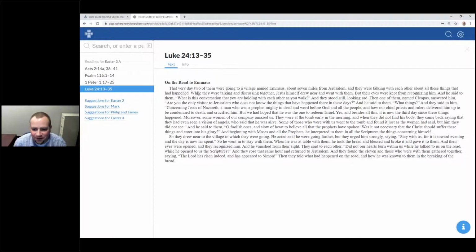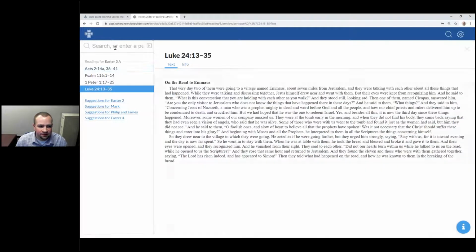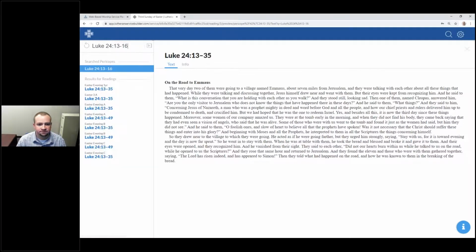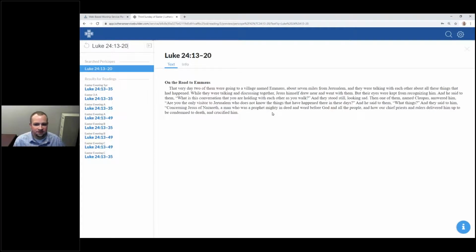But let's say we incorrectly wanted to cut it up. You could go in here and just shorten it. I guess the verse numbers aren't displayed in there. But you could go in and say, let's just do Luke 24, 13 to 16. If you do that, it will shorten it up. Wow, that's really short. Let's do 13 to 20. It will shorten it up and show you exactly what you've got there. What's also fun though is that you can look here. Yeah, this is a better example.